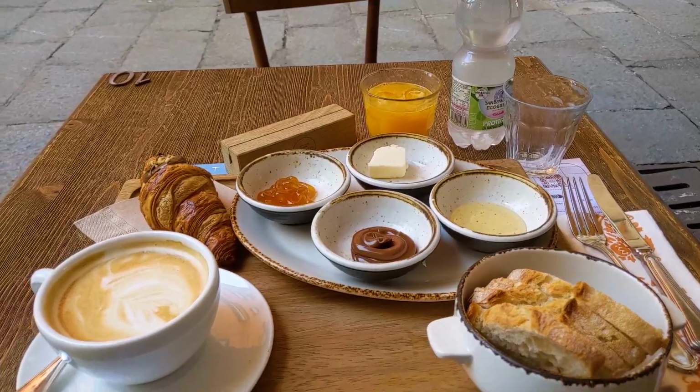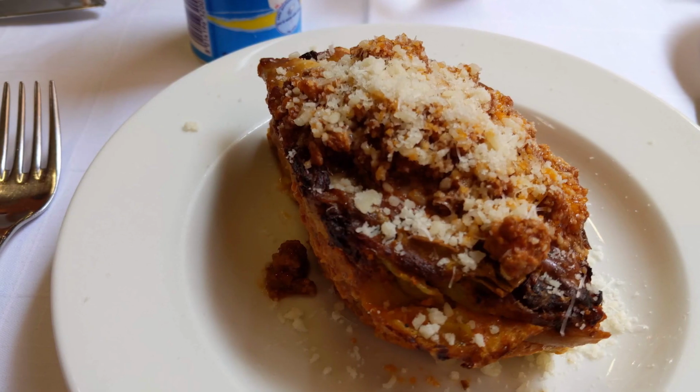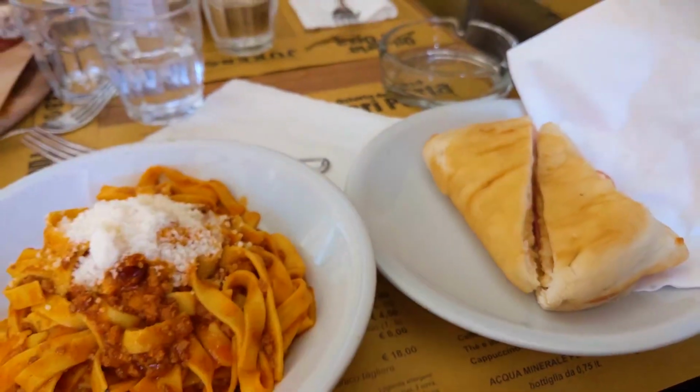But the other nice thing about Bologna is also the food. I got amazing breakfast. They have brioche here. We call it cornetto, but the breakfasts were good, the lasagna, everything. It was awesome. I really loved the city.